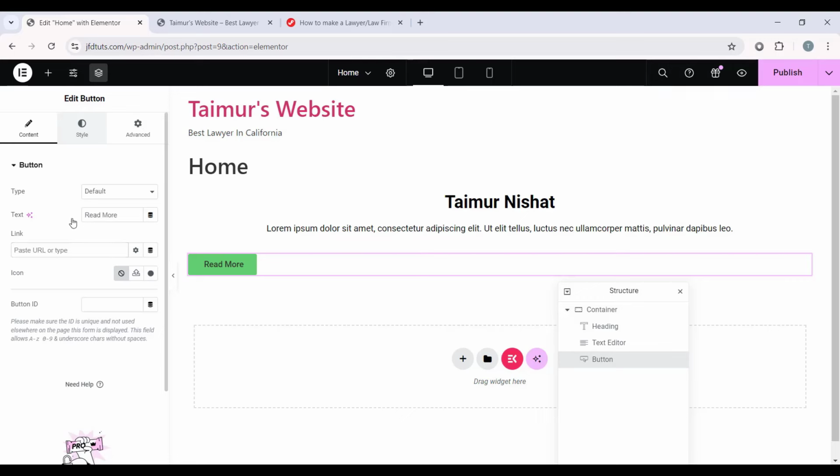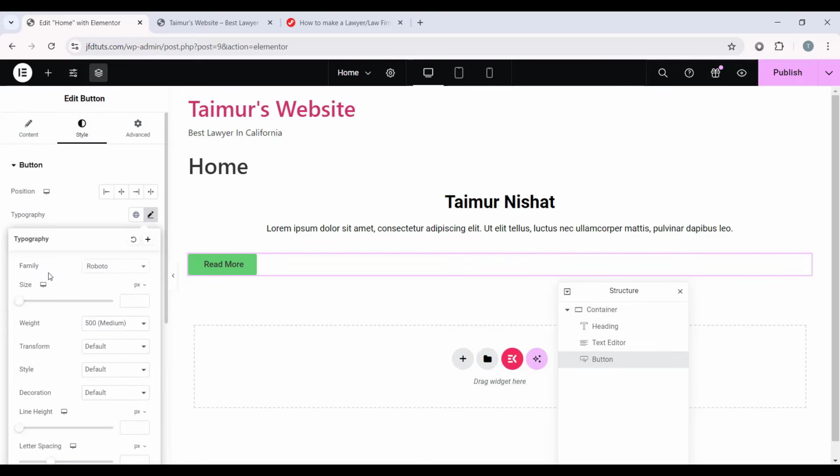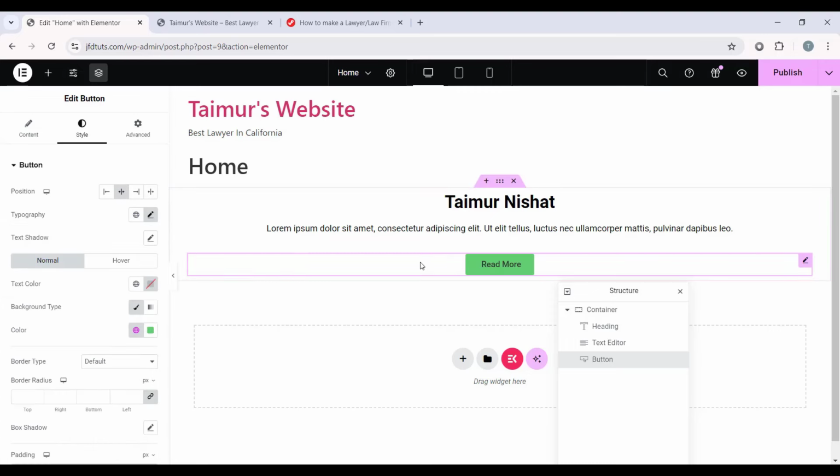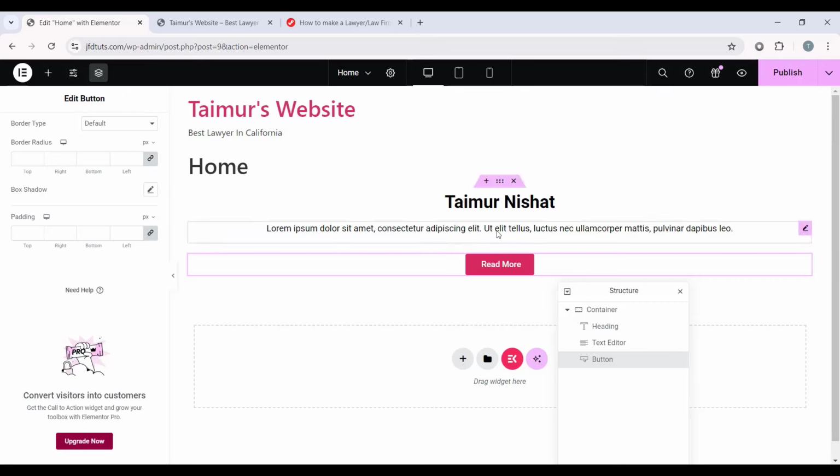Alright. Now inside this style, this button is also similar to the other text styles. Like you can edit the typography, position the button, change the text color, change the background color of this button like this. Alright, so this is how you add elements in the Elementor page builder.